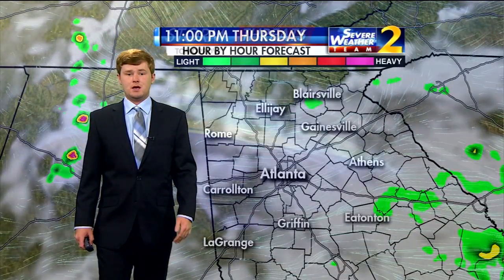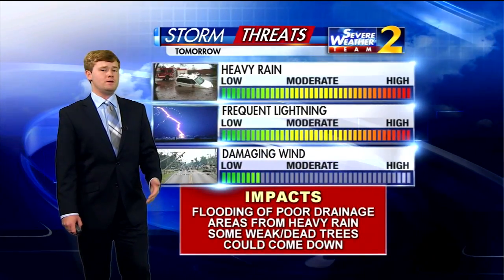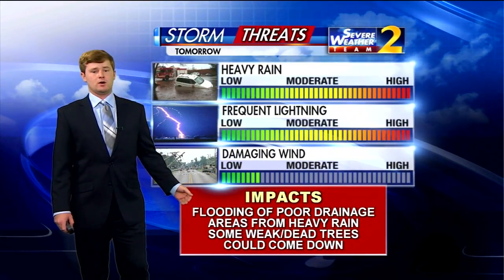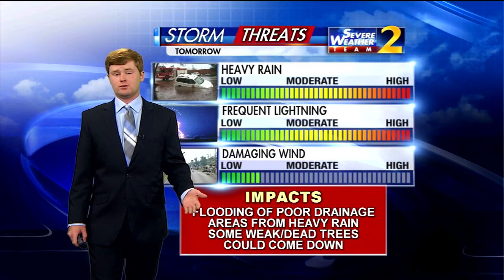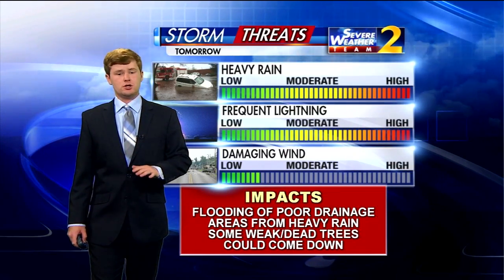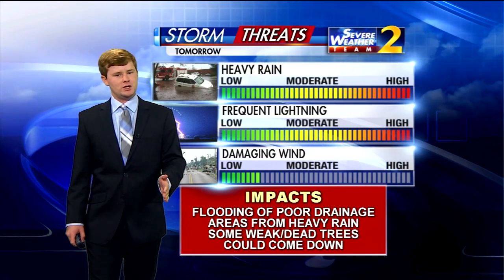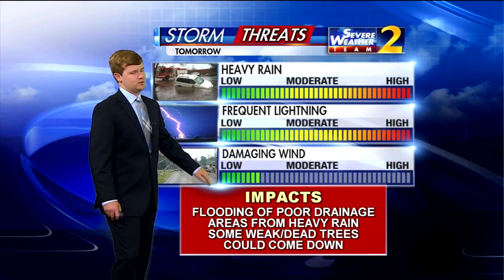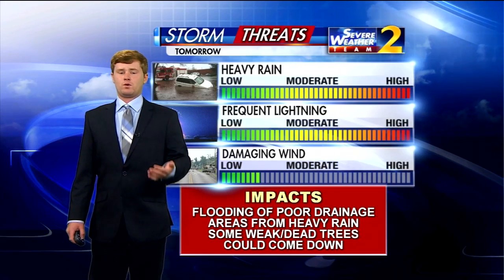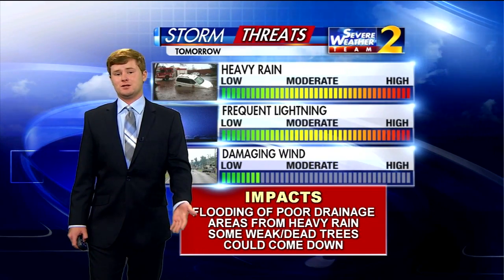Storm threats tomorrow. This is what it includes. Heavy rainfall and frequent lightning will be possible with any storm that develops tomorrow. And I want to remind you that July is the most active month for cloud-to-ground lightning strikes across northern Georgia. So if you can hear thunder, you're close enough to be struck by lightning, even if it's not raining. So move indoors once you hear that thunder. We're also going to have a low-end damaging wind risk with the storms that do develop tomorrow. We could see gusts on the order of 40 to 50 miles per hour, and with the saturated ground in place, that will be enough to down some trees.